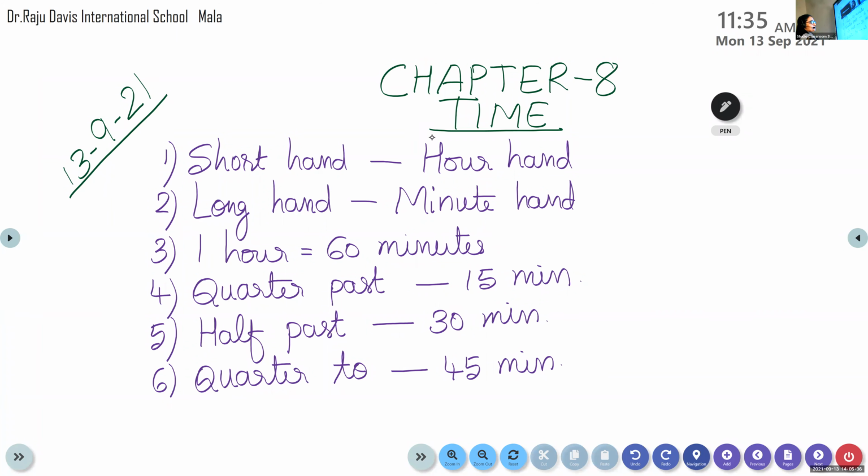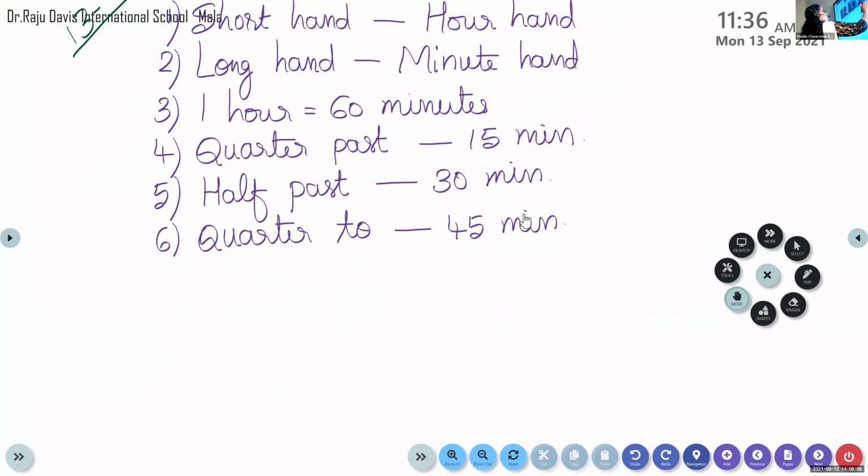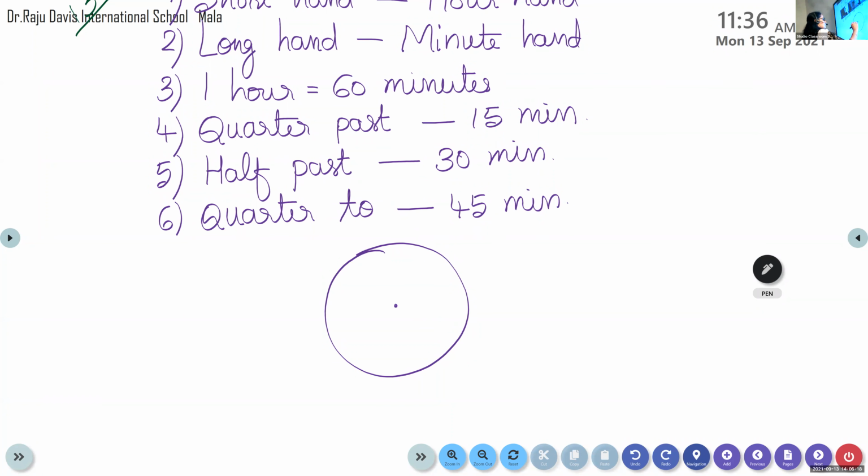Now below that, a clock has to be drawn. Draw a circle, put a point in the middle, then 4 lines like this. This is for 12, 3, 6 and 9.